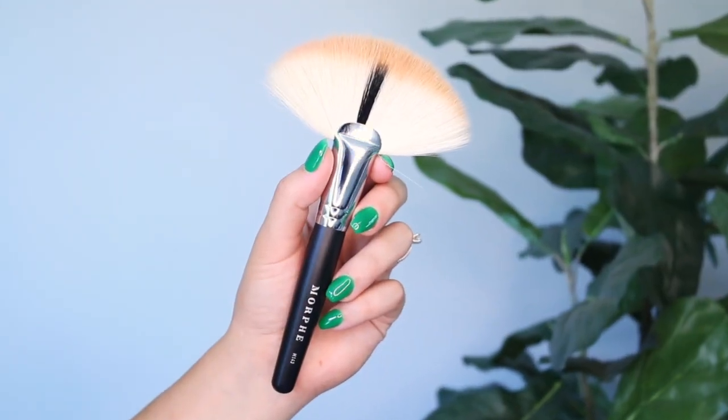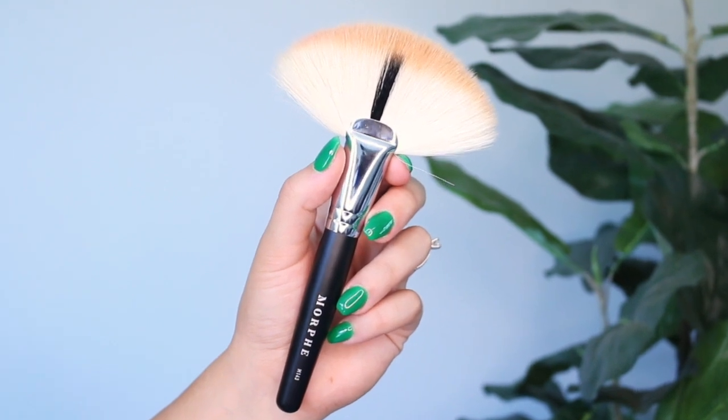This is the Morphe M14 fan brush. This is my most exciting find for this whole month. If you love bronzer and you love contouring, this is definitely something that you need in your life. Because of the shape of this brush, I can get a really beautiful sculpted look.